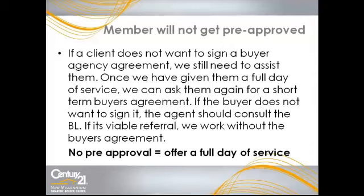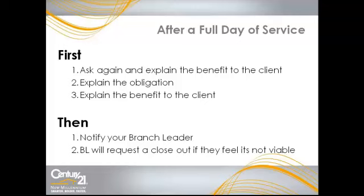Show them a day of awesome service, and then sit down with them again at the end of the day. And at the end of that day, you want to ask again, and you want to be very clear about what the benefit is to the client. You know what? We may see a house that's aggressively priced in your price range that's likely to produce multiple buyers.